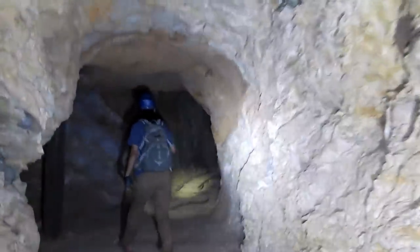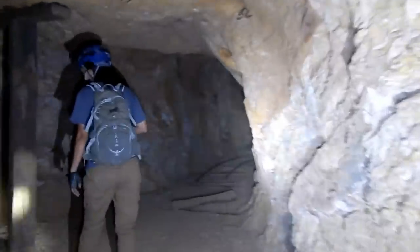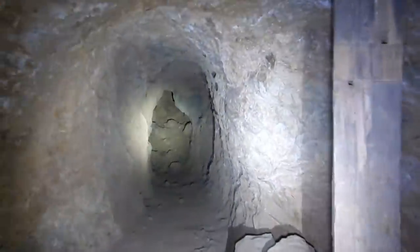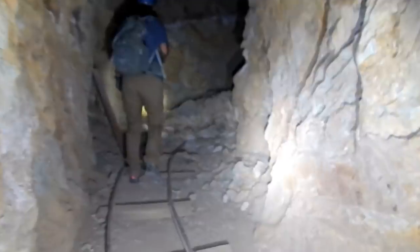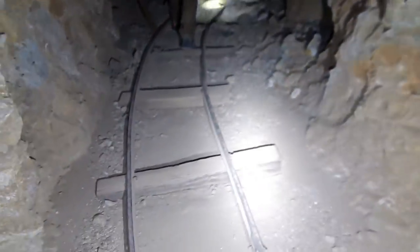Looks like the rail is still intact up here. And we have an intersection. Just a short crosscut. One big timber right here in the middle. Neat little mine. Oh, here's some real track. Kind of narrow.